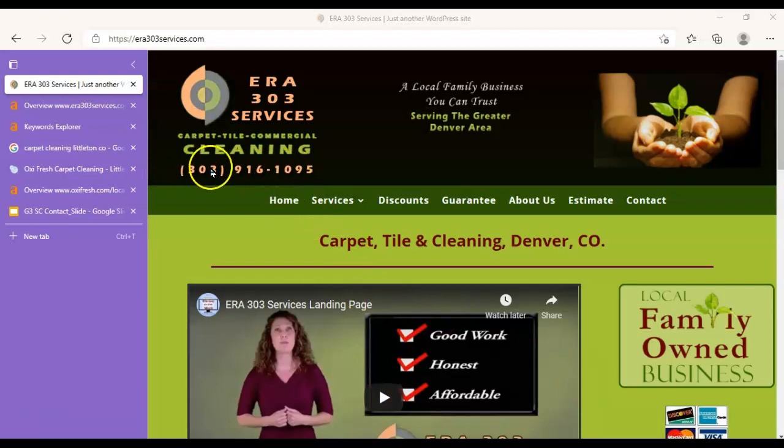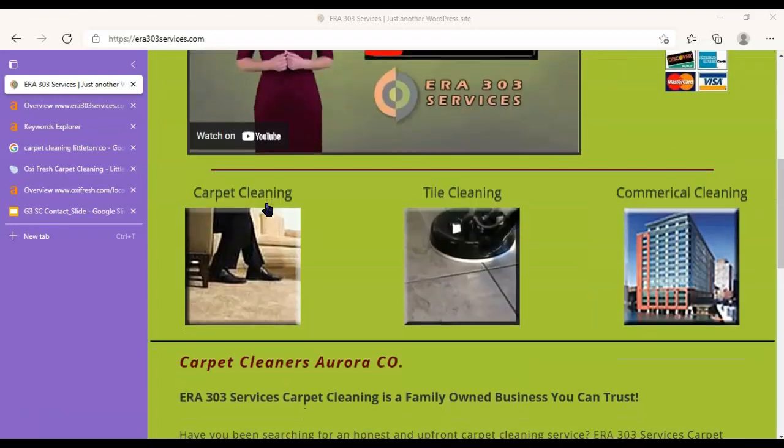The first thing is, I love that you have your phone number displayed here at the top. I would, if you can, make this a click to call phone number so that if someone clicks on it, then it'll just pull up their mobile phone app. Of course, not on a computer, but when they're on their phone, that'll make it a lot easier for your visitors to give you a call. Okay, so that's a small detail.